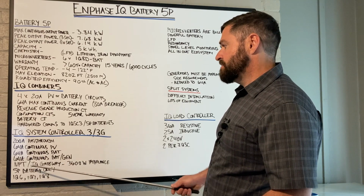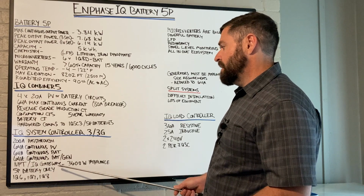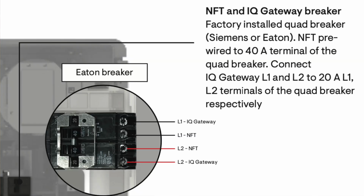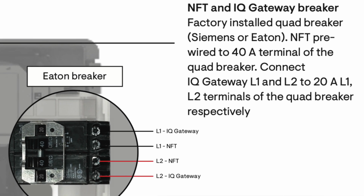The last slot in there is going to be your neutral forming transformer and IQ Gateway connection, all in one quadplex breaker, which is where you can connect multiple circuits to a single breaker.